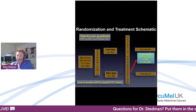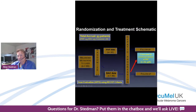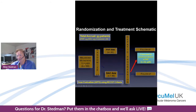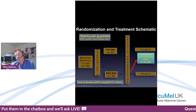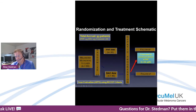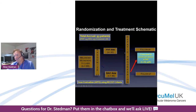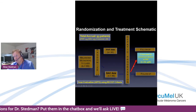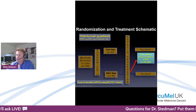Where's the data? Well, the initial trial, about 10, 15 years ago, was a randomized trial, mostly ocular melanoma, a few cutaneous melanoma patients. The issue with the original trial is that PHP was the chemosaturation arm, and best alternative care was the normal treatment arm. When patients progressed in the control arm, over half of them then went on and had the treatment. So that didn't help with our data.